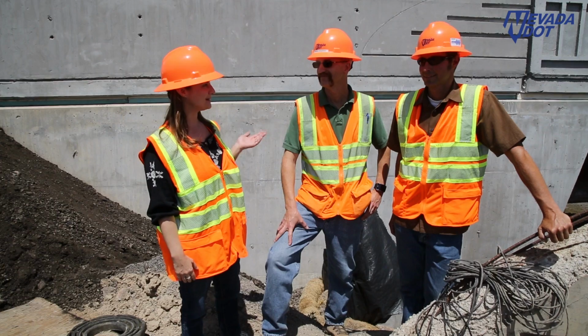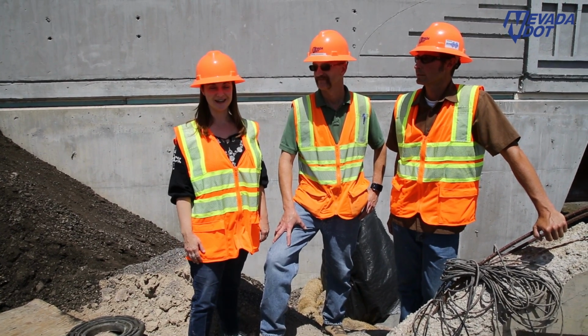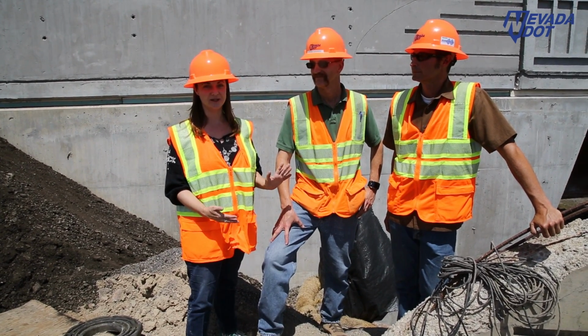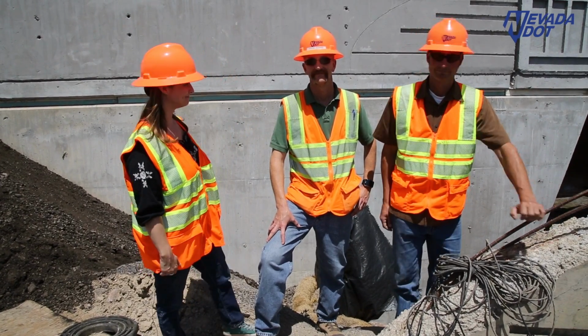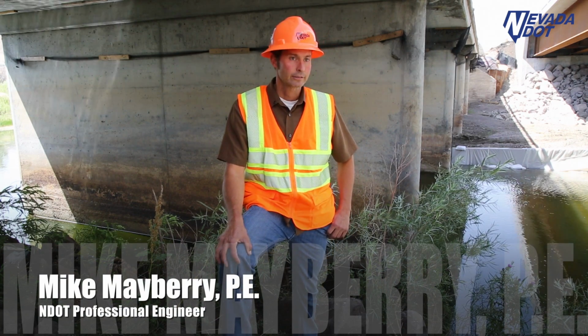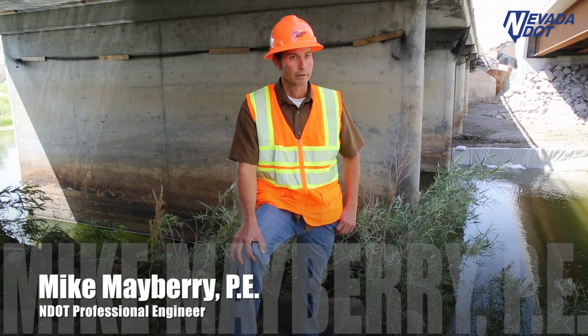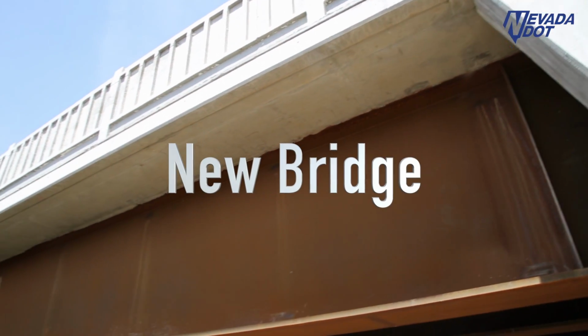So I brought Dave Chase and Mike Mayberry here today to Dunphy. They're both bridge engineers at NDOT, and they're going to show us the underbelly of the bridge and some of the design that went into building these bridges. This bridge is being replaced because of its condition and age, and we're building a new structure adjacent to it. And this is it right here.